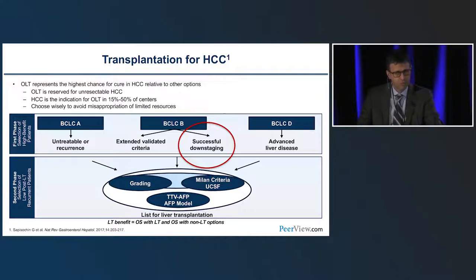Now, transplant is a curative approach, and it is our goal to get patients to transplant. Some patients are beyond criteria at the time of presentation, but keep in mind transplant's a moving target. The criteria for transplant in certain parts of the country are different from others.